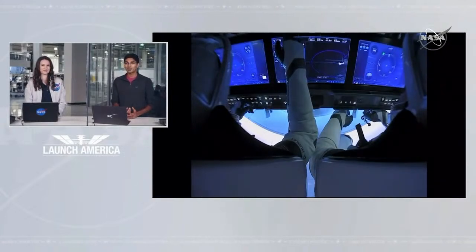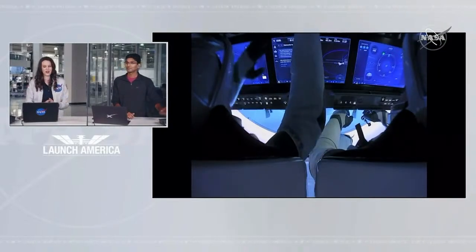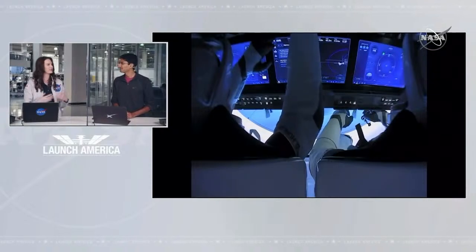So both teams are conducting health checks against a set of what we refer to as flight rules to check on the health of the vehicle, configuration of the vehicle, and then verifying that their procedures are go for undocking. All those checks are happening concurrently with this leak check. Yeah, and we'll be in those joint operations through the exit of the approach ellipsoid.